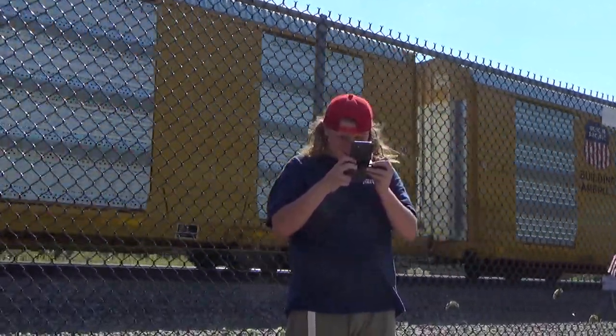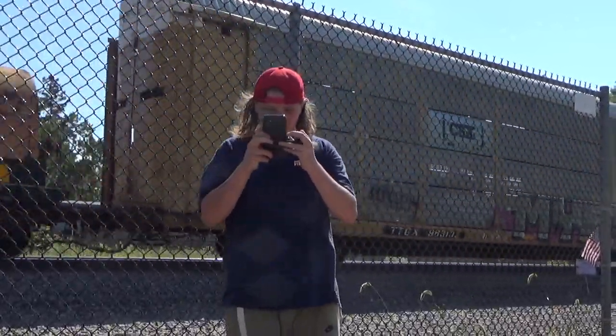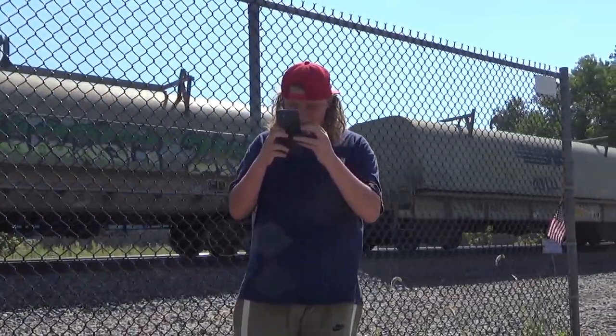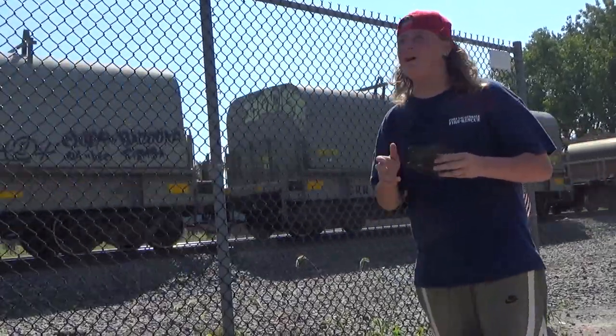It's hot, so we're trying to get some nice cold water. We had some, but they're almost drinking it all. So, yeah, thanks, guys, for doing that. We didn't have much.